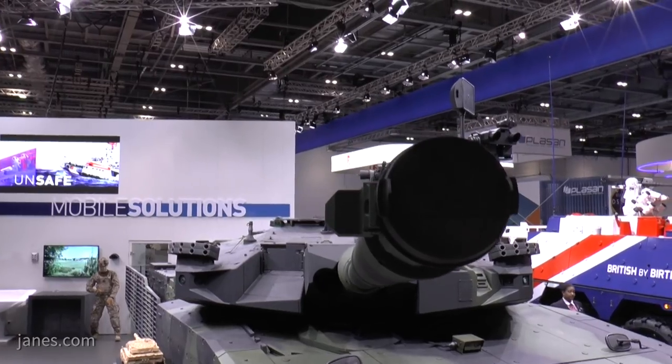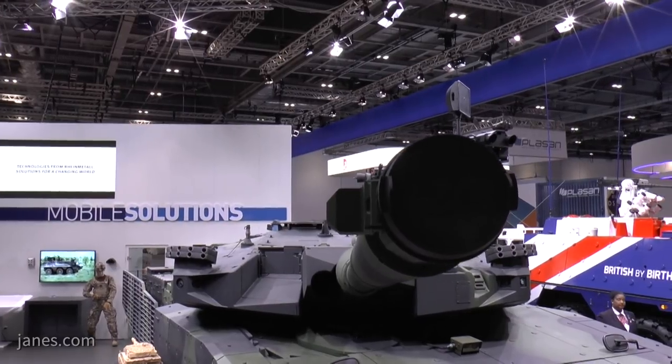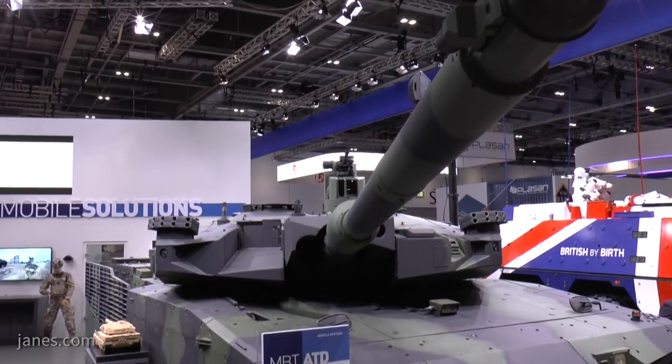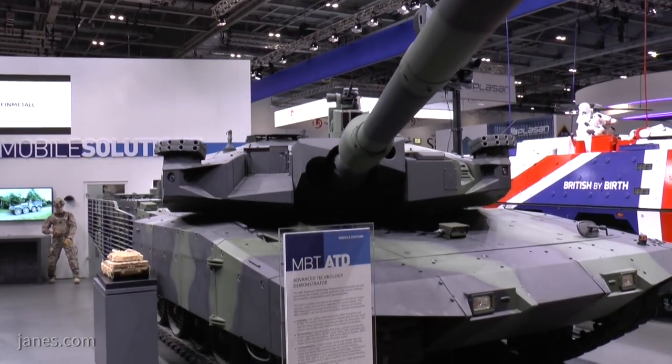They've taken out the electro-hydraulic gun control equipment and put an all-electric drive system in. It's still got the 120mm smoothbore gun, but it can also have the longer one. If you look around the front, it's got increased armour protection over the turret and over the front of the vehicle.